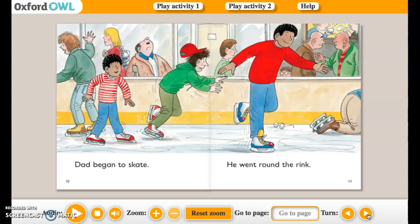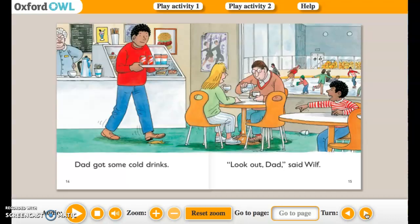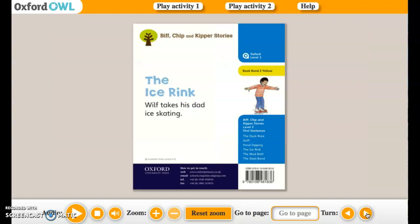Dad began to skate. He went round the rink. Look at me spin, said Dad. Look at me jump. Dad got some cold drinks. Look out, Dad, said Wilf. Oh no, a banana skin.